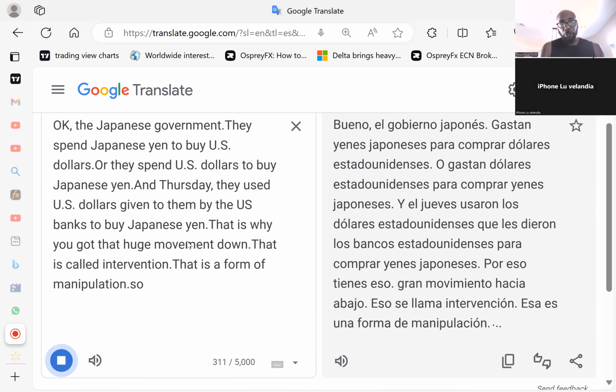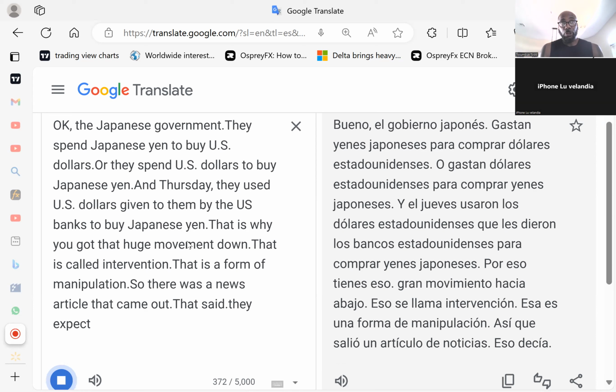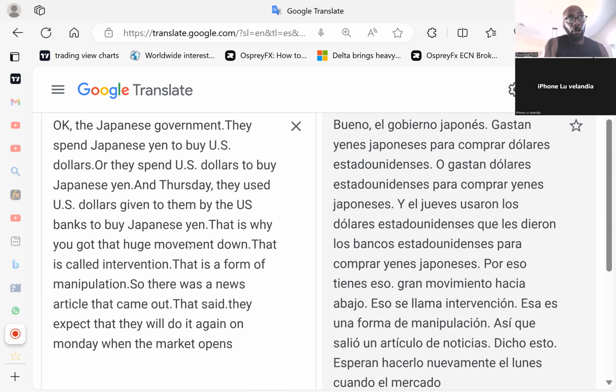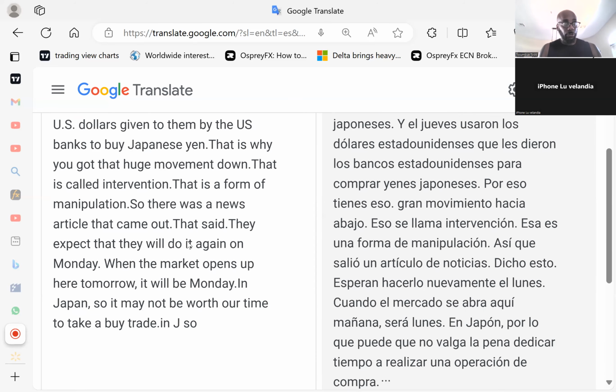So there was a news article that came out that said they expect that they will do it again on Monday. When the market opens up here tomorrow, it will be Monday in Japan. So it may not be worth our time to take a buy trade in GJ. So I caution everyone about that trade. And more than likely, I will not even call the trade because of that.